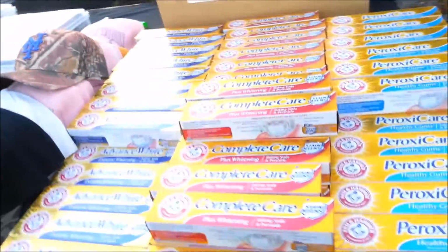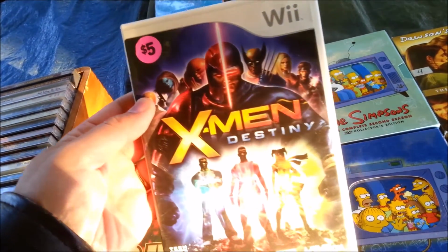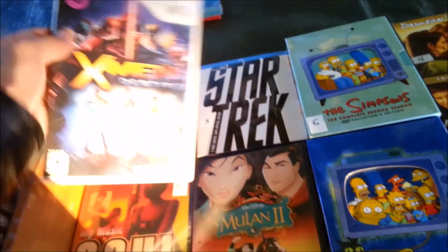Ending the week the way I started, at the good old flea market, and it looks like this seller hijacked an Arm & Hammer truck. X-Men Destiny. In my opinion, a pretty good game. A lot of missed potential, but still worth giving a try, especially for $5.